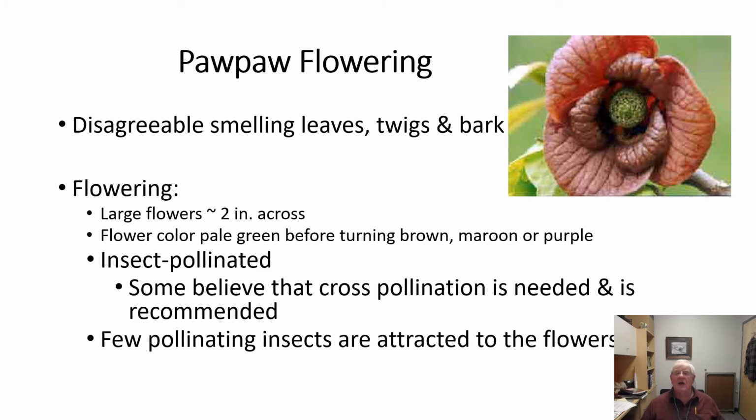Pawpaw flowers and the twigs and bark have a disagreeable smell. The flowers tend to be relatively large, upwards of 2 inches across. They'll be pale green in color and then turn brown, purple, or maroon later on. Pawpaws are insect pollinated, and many people believe that cross pollination is needed and recommended to get the best fruit quality and the best crops. But few pollinating insects are attracted to the flowers of pawpaw.